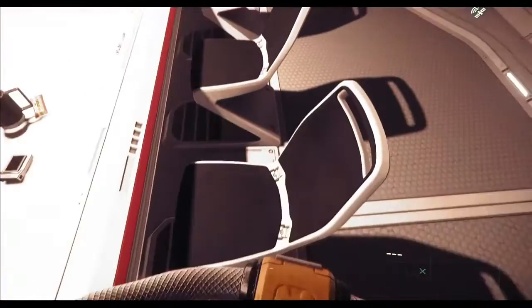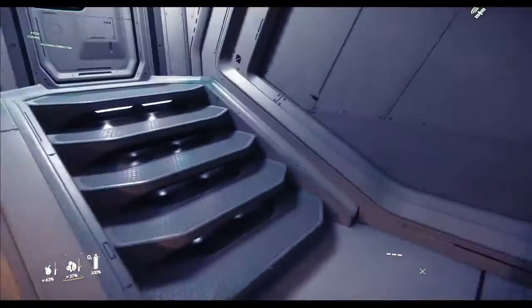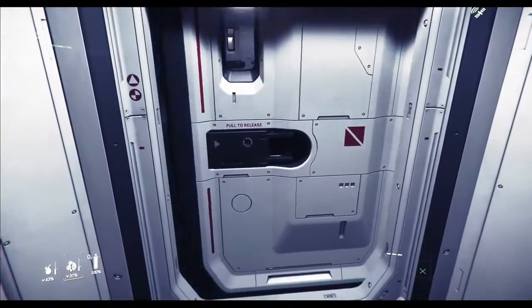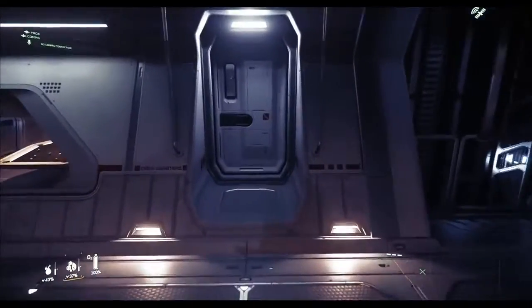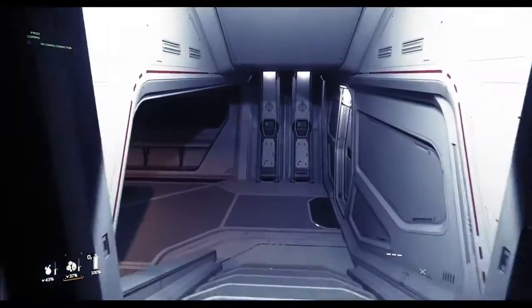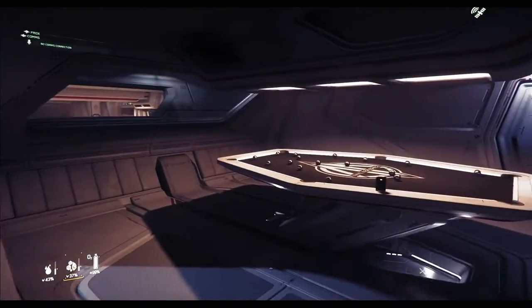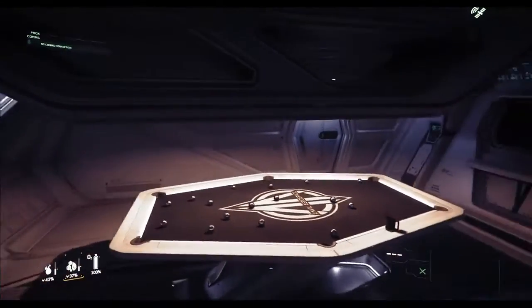And I do hope they make it so these seats can be sat down on, because this room is absolutely cool. Now, I hear you ask, well, what do we do after a hard day's work? Where do we go? Well, they've got you covered there as well. If you do fancy relaxing, you can come for a game of pool if you want.